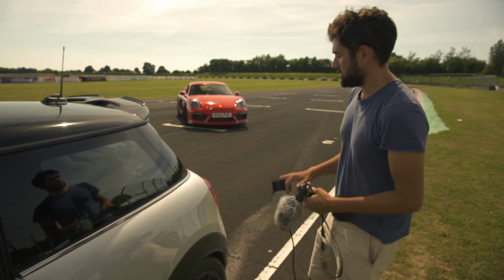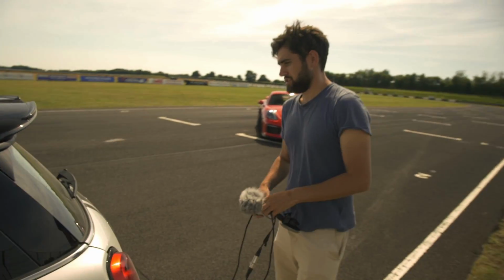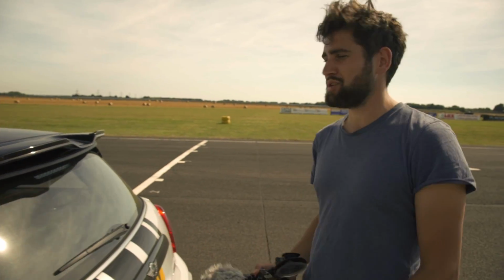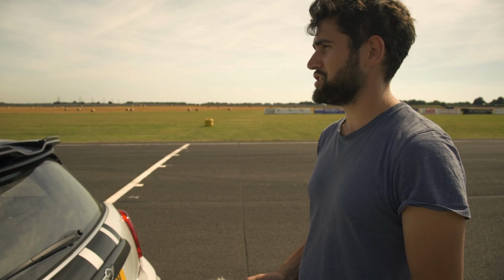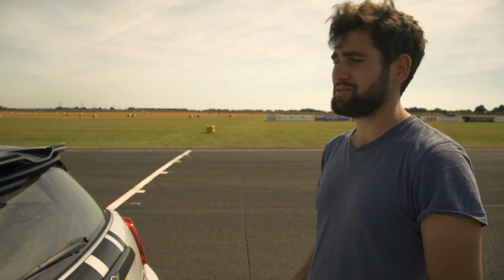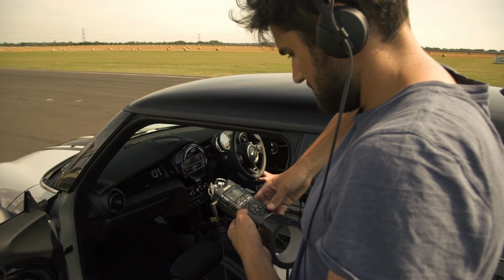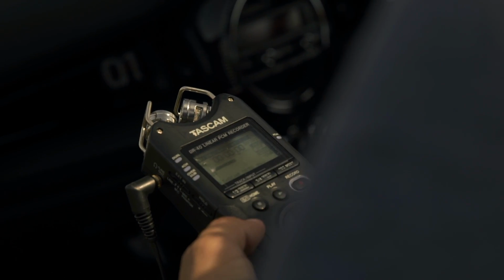So I'm just hooking up this car for sound. Obviously, it's not just seeing the cars on video that's important. Sound is such an important part of cars, and especially the cars that we've got today. Most of them sound absolutely wonderful, so we want to capture that as well as possible, and rather than just catching them while they're passing, you can also catch them on board sound.